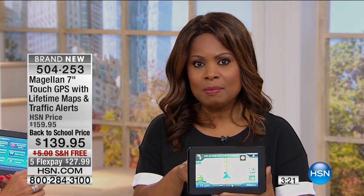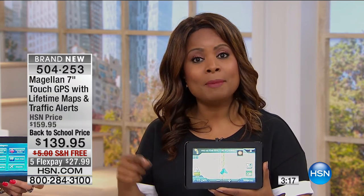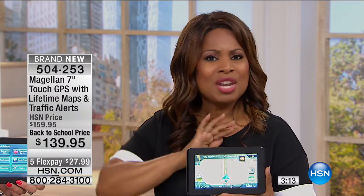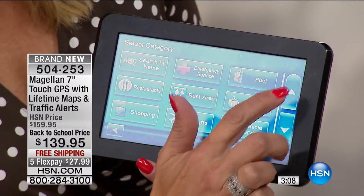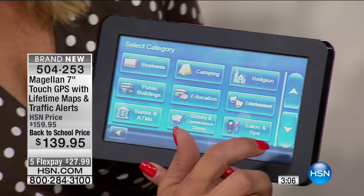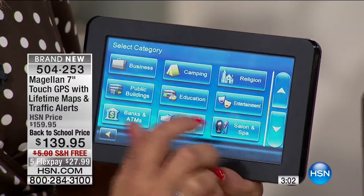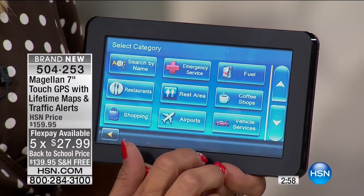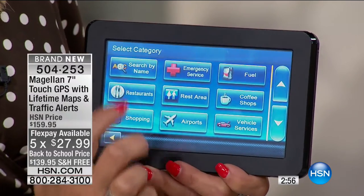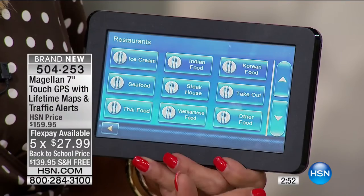And with some GPSs, you have to reorder those and update them on a quarterly basis, so it can be very expensive. No one wants the extra cost or the effort in doing that. When you buy this, you're all set. Lowest price, free shipping, spend the $27.99 on your credit card, pay for it conveniently over 5 months, but 288 lucky people will be able to get it. Call within the next 2.5 minutes, and we have one for you.